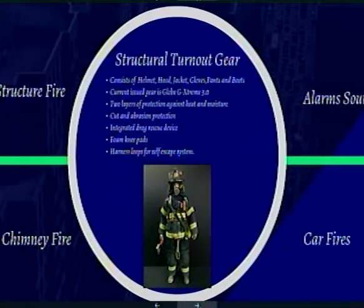Turnout gear is made of two layers to protect us against all the hazards that we see in our job. It also is constructed of Kevlar, which is cut and abrasion protective. Some of the safety features that our turnout gear has is an integrated drag rescue device. This is a piece of webbing that loops through the jacket itself.